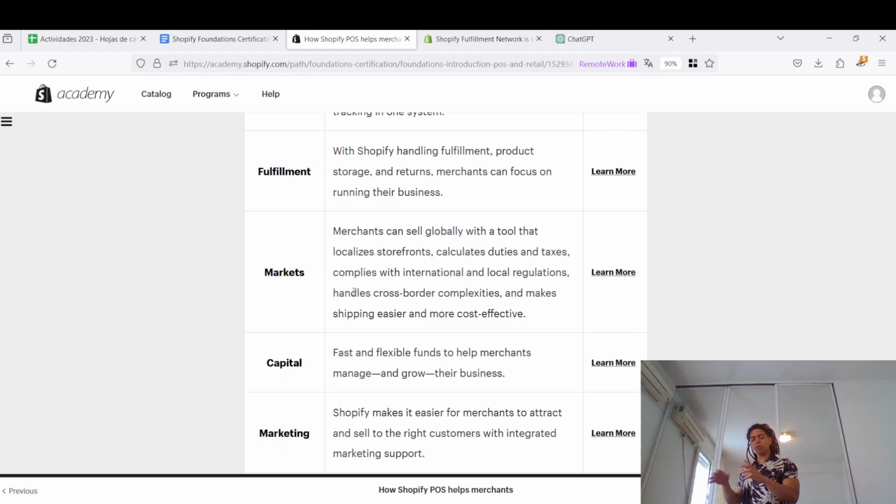Again, the whole point of this is to recognize that Shopify, after all, aims to be a platform for omni-channel commerce, meaning this business strategy that aims to provide a seamless buying experience across all sales channels.